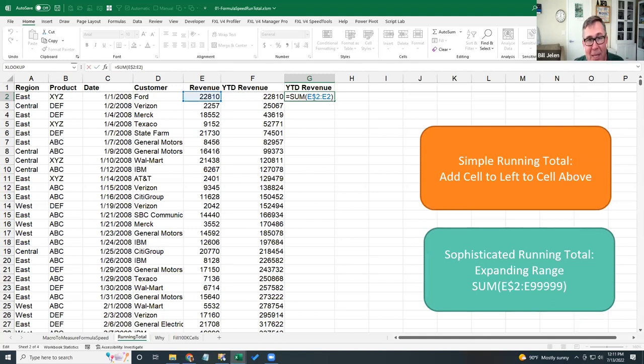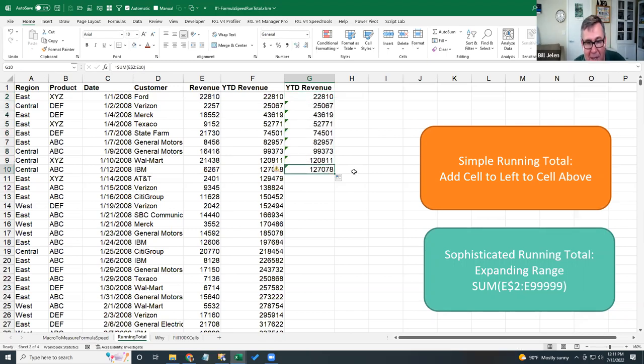As you copy it down, the E dollar sign two stays locked at row two, but the other half, the relative half, is allowed to move. Let's just copy this down 10 rows so you can see how it changes as I go down. You see down here, it's now taking the E2, still E2, but it's going to the current row each time, right? These expanding ranges, I think, are amazingly cool. And to me, it shows superior Excel skills that you know how to do that. And so I'm a big, big fan of those, right?